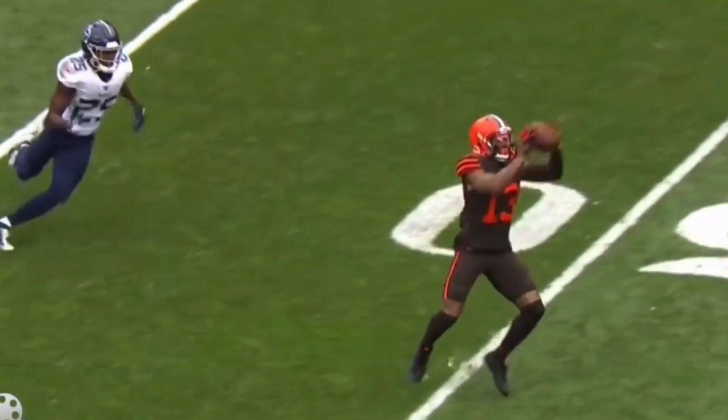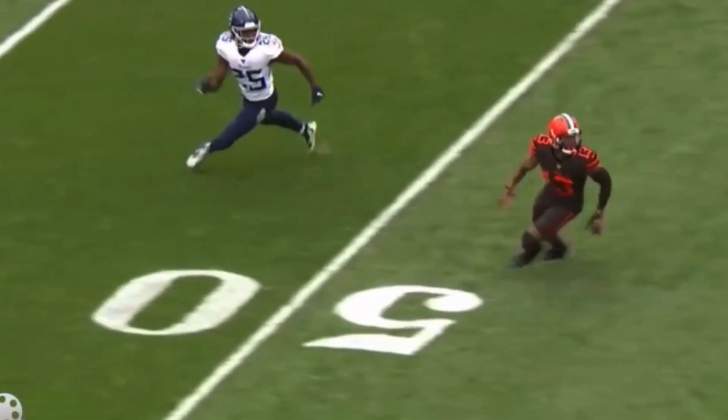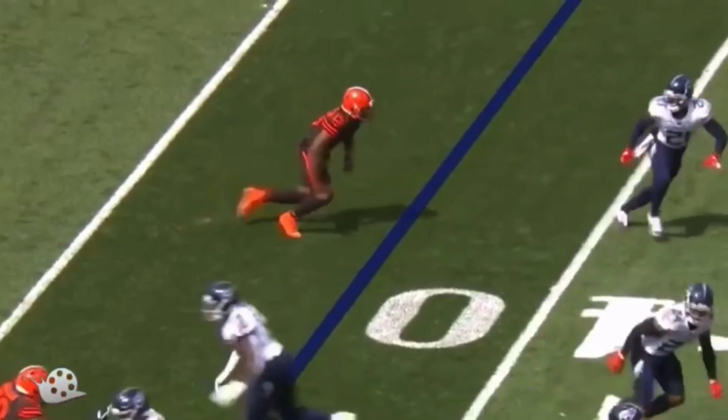Let's watch this thing full speed one more time. So he's coming off, closing the gap with this DB, 1, 2, 3, in and out of this thing, running out of the break. It's a race to the ball. Now let's get upfield. Let's get some extra yards, 5, 7, 8 yards after the catch.